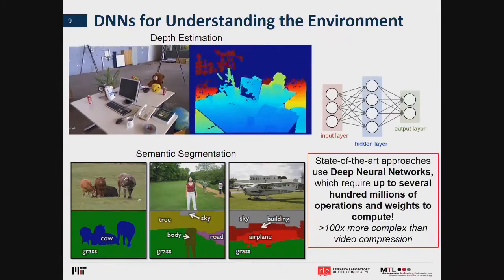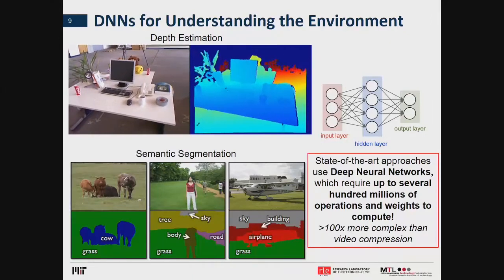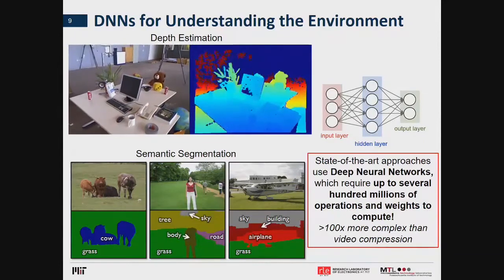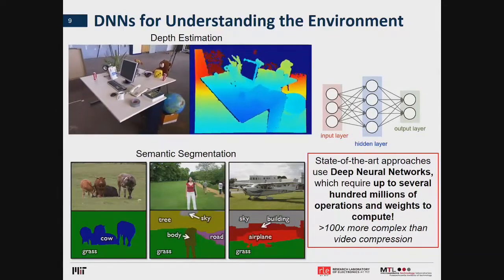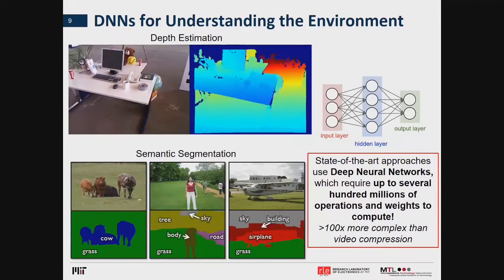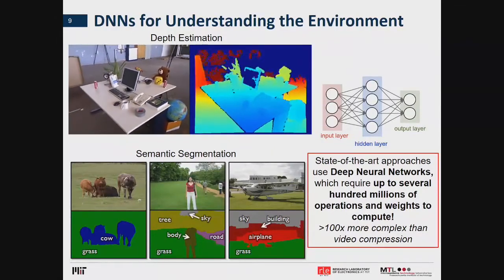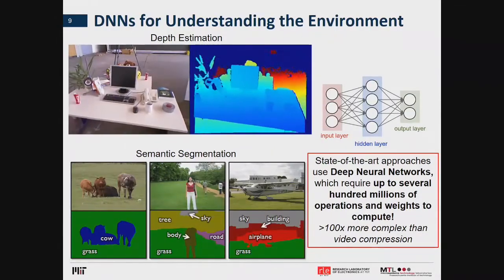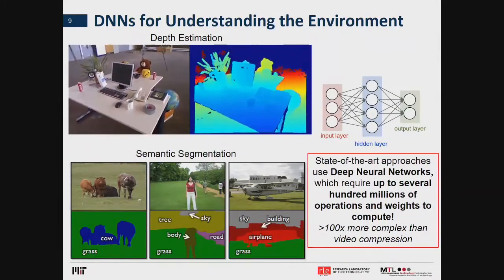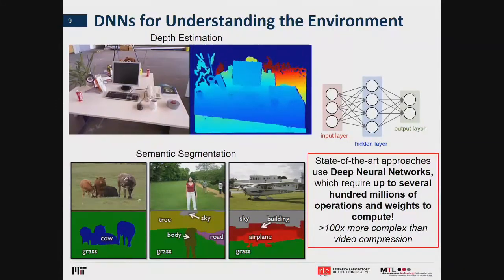The challenge, of course, is that for these particular applications, deep neural nets give state-of-the-art accuracy, but they require several hundreds of millions of operations and weights to compute. Compare this to something you would typically do on an embedded device when it comes to video processing, which is video compression. Whenever you have video, if you're going to store and transmit it, you have to compress it, and we do that on all of our phones these days. If you compare the complexity of video compression to neural nets, neural nets are at least 2 to 3 orders of magnitude more complex than video compression.